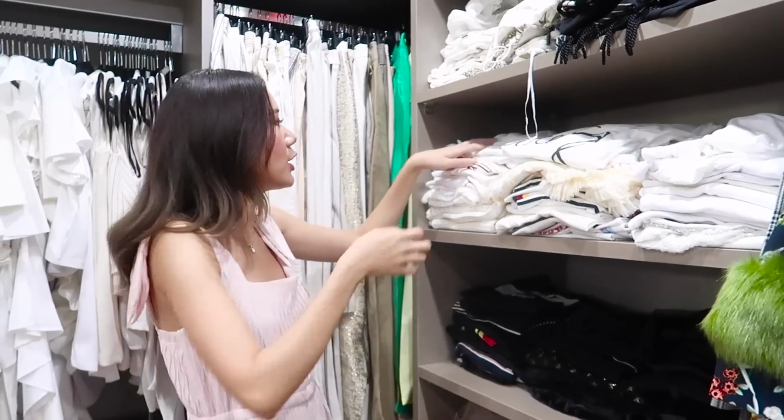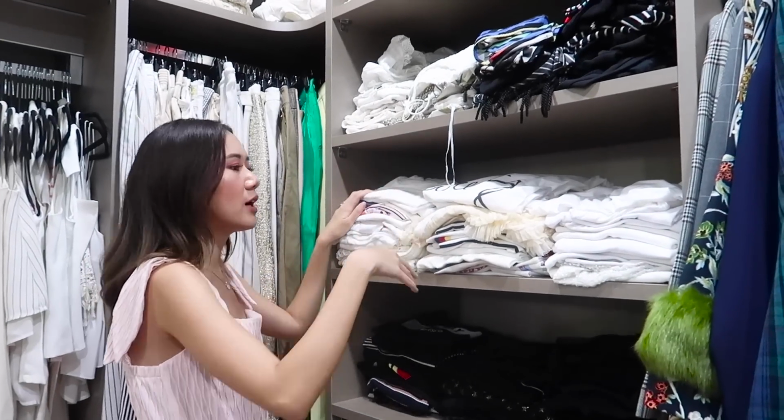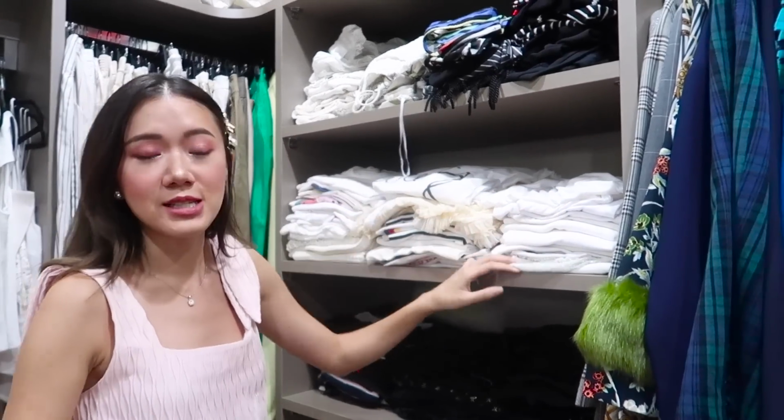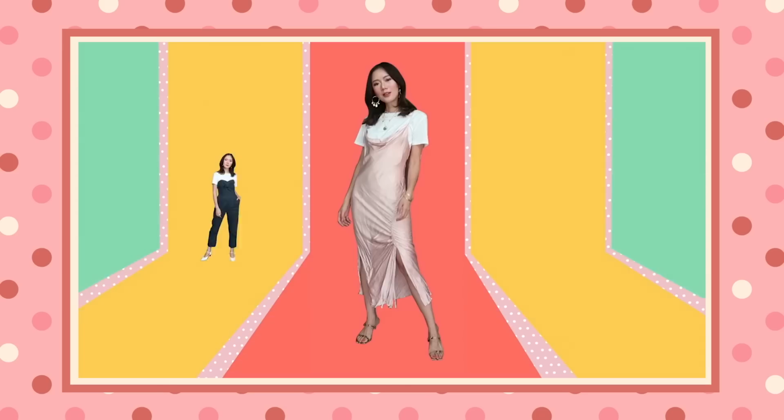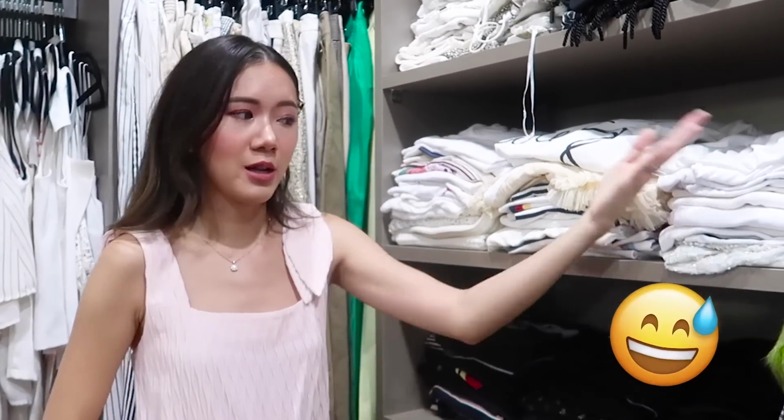And then here, I've got all my white shirts and knits, so not the woven stuff. So we've got a lot of plain white shirts now because, as I've said in my previous vlog, it is a basic and I feel like every girl has to have that perfect white shirt. And just so happens na ang dami ko nahanap na perfect white shirts, so marami rin sila nandito.